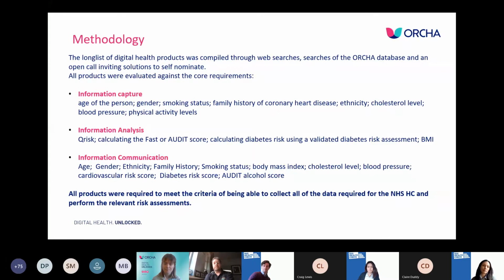Similarly, on the information analysis, the products need to be able to demonstrate that they were applying those standard risk calculators and generating those various risk scores. And then on the information communication side of it, being able to also link to the information capture, be able to provide that communication. And some of them do that in slightly different ways, which we'll come back to in a minute.